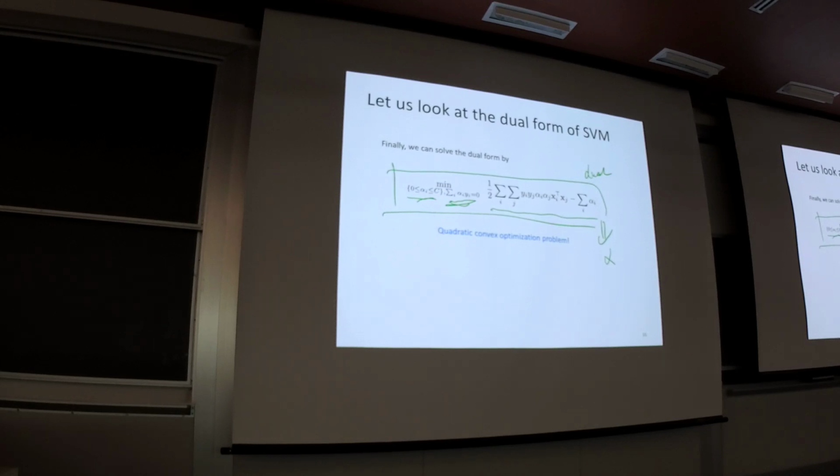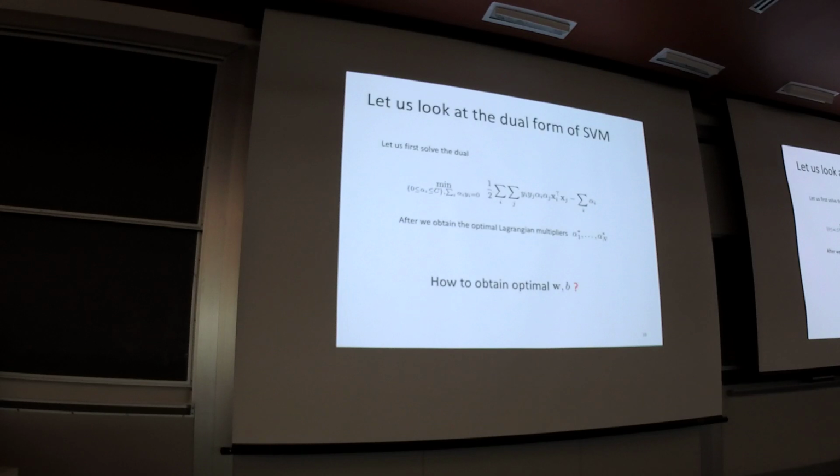The algorithm to solve this quadratic convex optimization is pretty standard. You can find a lot of implementations on the web, so you don't need to implement the optimization algorithm from scratch. Then the problem is that, suppose we have run some powerful algorithm to solve this problem and get the optimal parameters out. How can we recover the optimal model parameters, the feature weights and bias parameter?